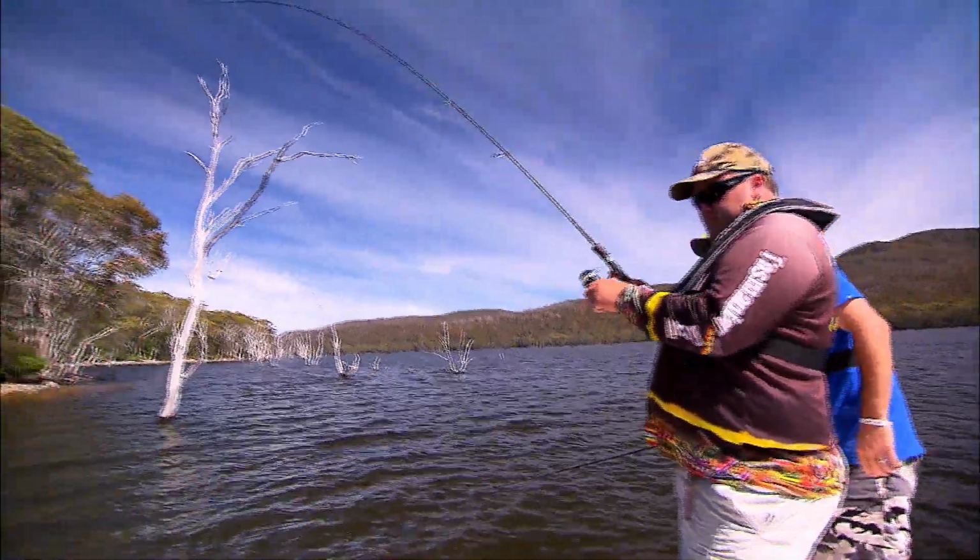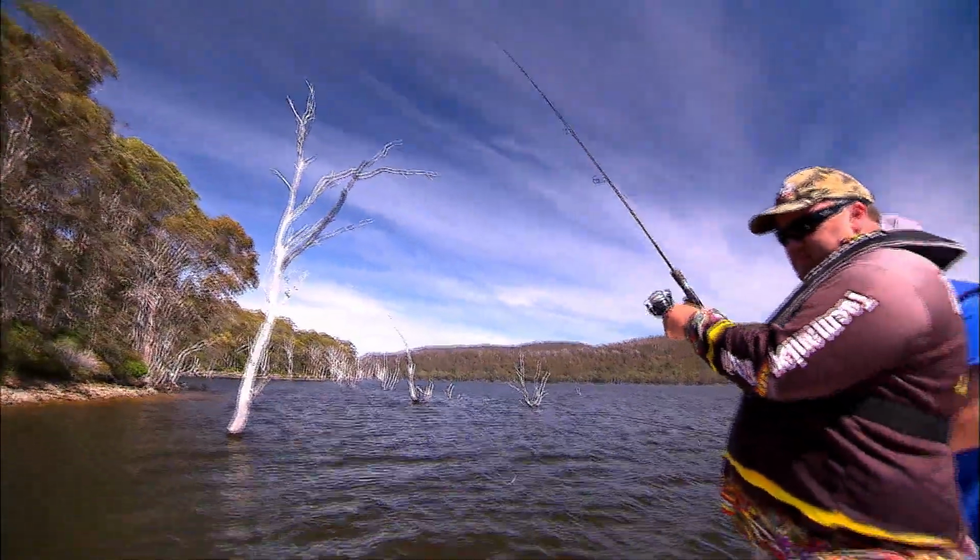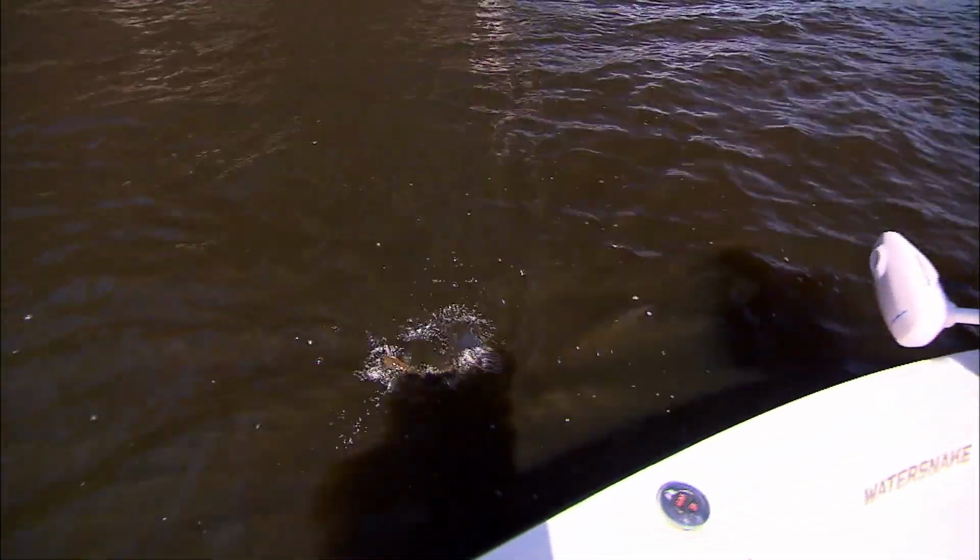Fish on. Yep. That's the boat. Good work, mate. Oh, it's a fiery beast. And I am shocked. He's done very little, this fish. He's going to go nuts here. No, he's only rolling around. I'm shocked at the size of these fish. They're just not as big as I expected, mate.